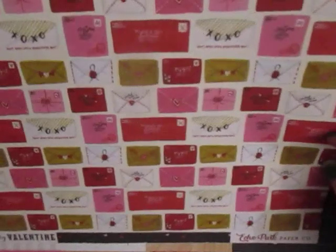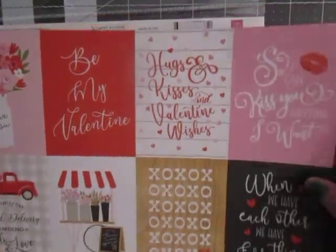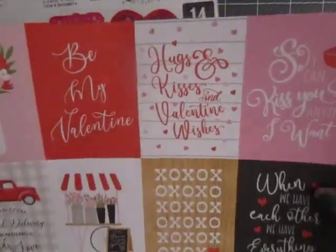This is from the Echo Park Be My Valentine line. I got it for this side. I'm in love with the little papers and the love notes and stuff. So cute. This is the other side. So pretty too. I'm going to stick that with my kit that I currently have going. Lots of goals to make a lot of cards.